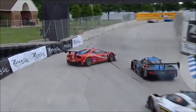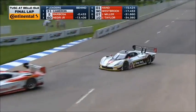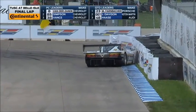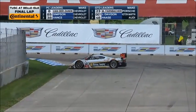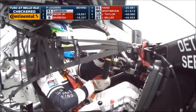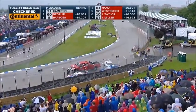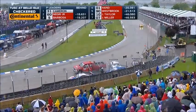Here we see it. Jordan Taylor down to the inside. Just talking to the tail of them. Oh, around goes the 5. Unbelievable. Can you believe that? He wasn't attempting a move or anything. Mario Farnbacher and Ian James. What was that? Oh, there's carnage down there. I said you can't go slow enough in these conditions. That's exactly what's happening. So wet.